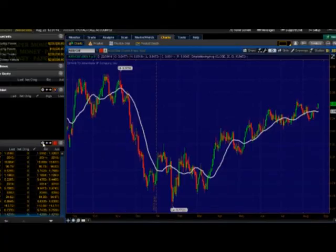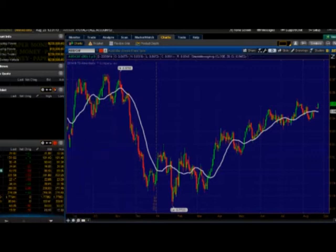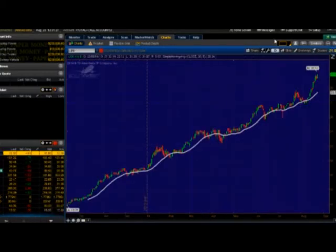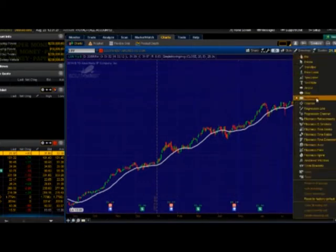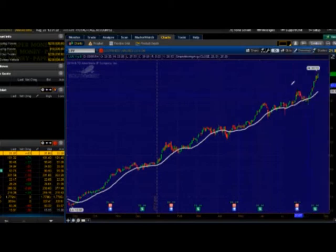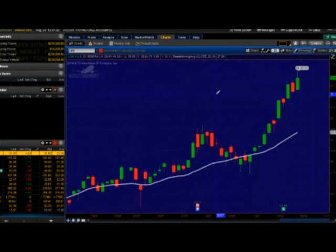Okay, hopefully everyone can see my screen now. Just give me another quick moment here to get set up. Okay, everyone can see my screen well?